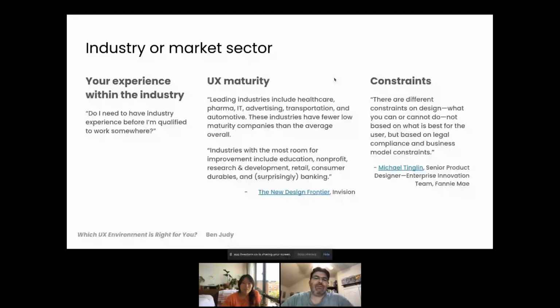UX maturity. This is something that is measured best at the level of the organization itself. Each company will have its own UX maturity level. But there have been some studies looking at things at an industry level. InVision, who you're probably familiar with, published a report a few years ago they called the New Design Frontier. And I thought this was interesting.